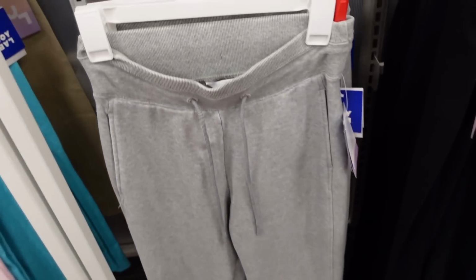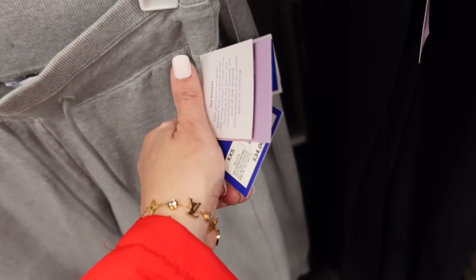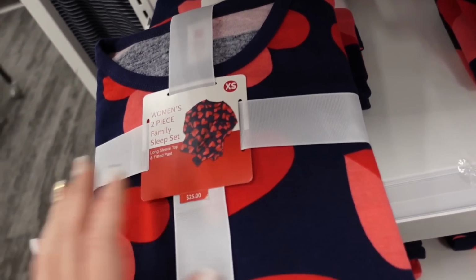Also have the matching jogger. So these have an elastic waistband, that terry on the inside with the side pocket. They're a true jogger bottom. They're $34. New heart pajama sets.